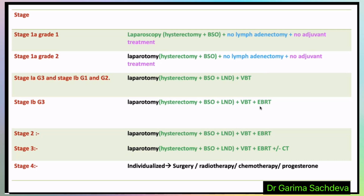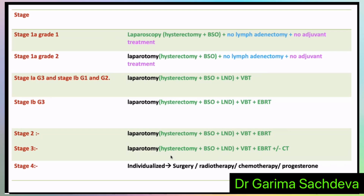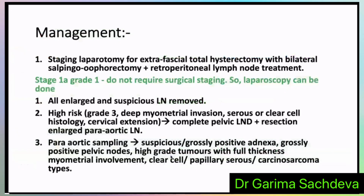Okay, stage 2 again same. It is same like 1B grade 3. Stage 3, it is same with or without chemotherapy. And stage 4, because it is extensive spread, you can only individualize. You just have to do palliative treatment. Anyways, the prognosis is poor. So you decide whether you have to give surgery, radiotherapy. It is decided by the onco multidisciplinary team.